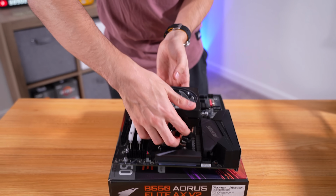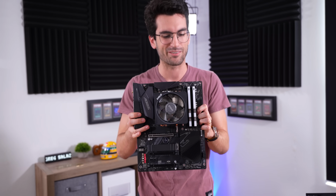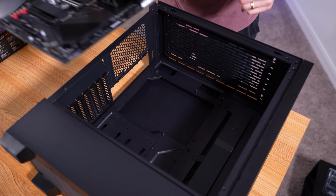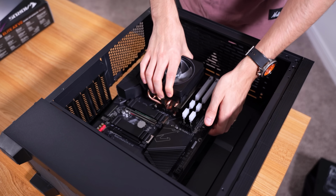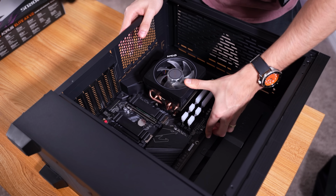Alrighty, and that just about does it for our platform. So have a look, almost totally matte black, which is great. It's gonna look nice when paired with our 4070 Super. Speaking of, let's go ahead and get this platform in the case now. And conveniently with this board, we have an integrated rear IO shield. We're just gonna line things up like this.